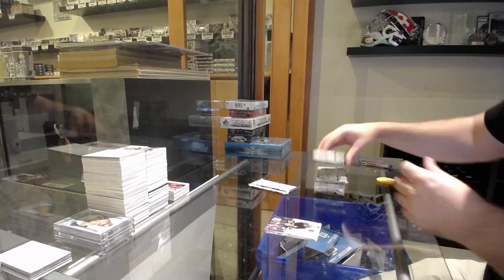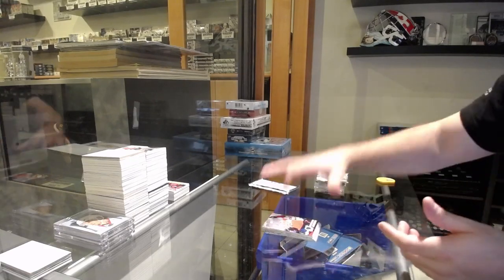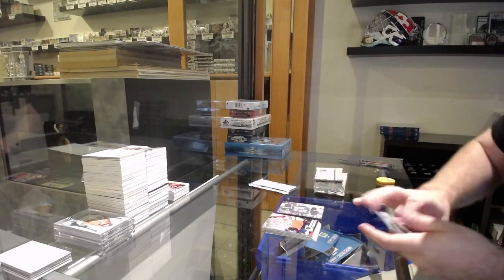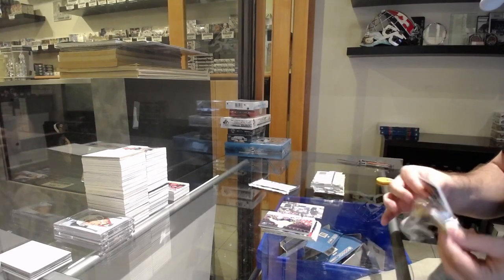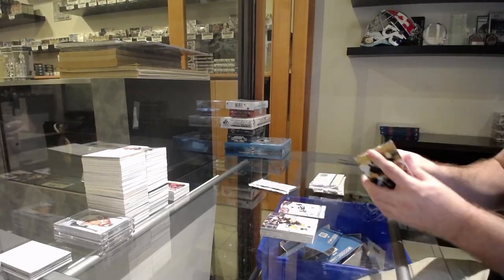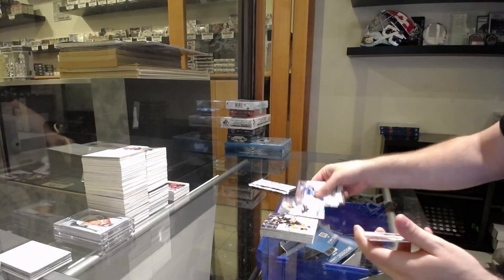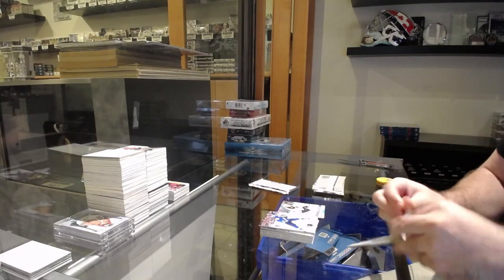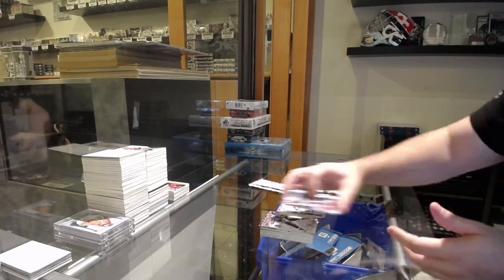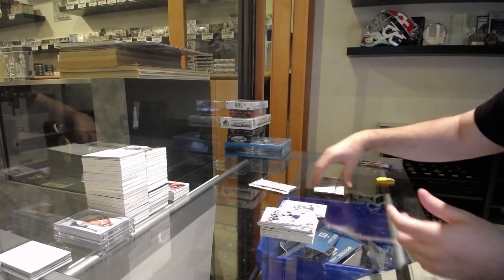We've got a base pack. We've got two base packs. Canvas for the Boston Bruins of Bergeron. Young Guns San Jose Sharks of Daniil Yurtaykin. Young Guns Boston Bruins, Connor Clifton. Canvas for the Capitals of Backstrom. Base.